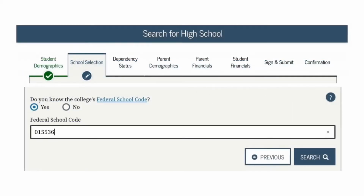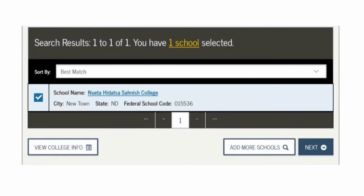The second section will be the school selection. This will be where you will need the federal school code. On the second page of this section, you will add the federal school code. Search for the school. Once the school pops up, check the box next to the school and hit next.